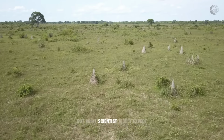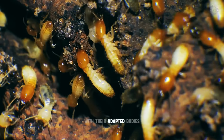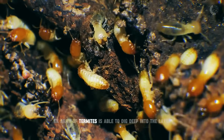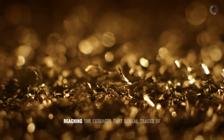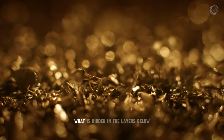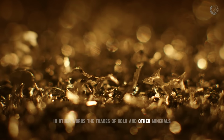But what scientists didn't expect is that nothing is hidden from termites and ants, right? These insects are nature's true diggers. With their adapted bodies, an army of termites is able to dig deep into the layer below the eroded and damaged soil, reaching the extracts that reveal traces of what is hidden in the layers below. In other words, the traces of gold and other minerals.